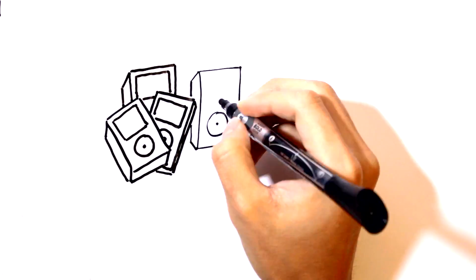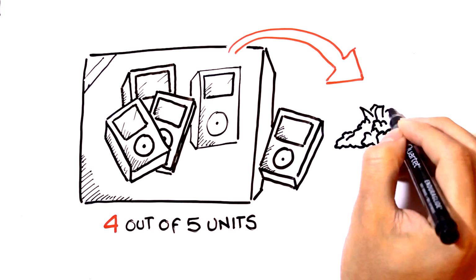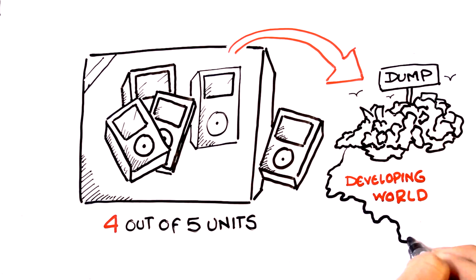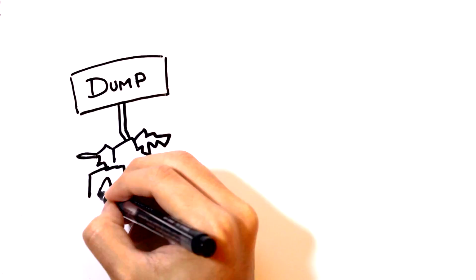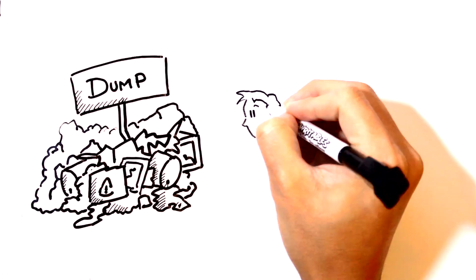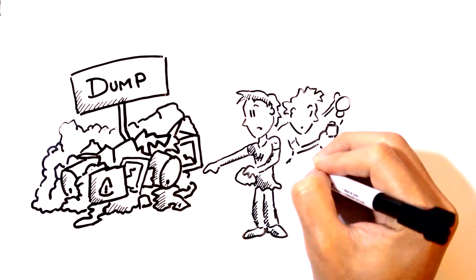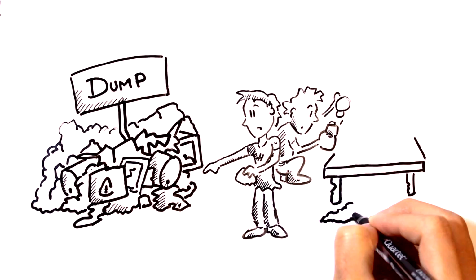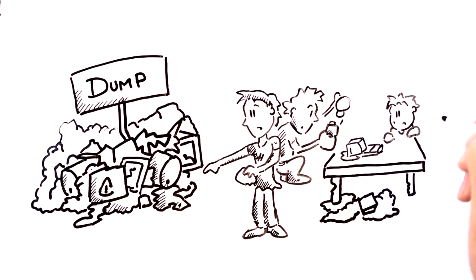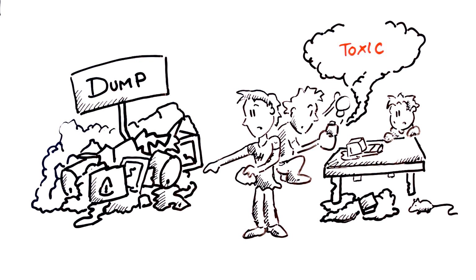However, the EPA estimates that instead of being recycled as promised, 4 out of 5 units are shipped to electronic waste dumps in the developing world. These informal sites lack appropriate environmental and worker safeguards. Impoverished workers and sometimes children take apart hazardous electronics by hand without proper protective equipment. Noxious gases and toxic materials are released into the atmosphere, soil, and groundwater.